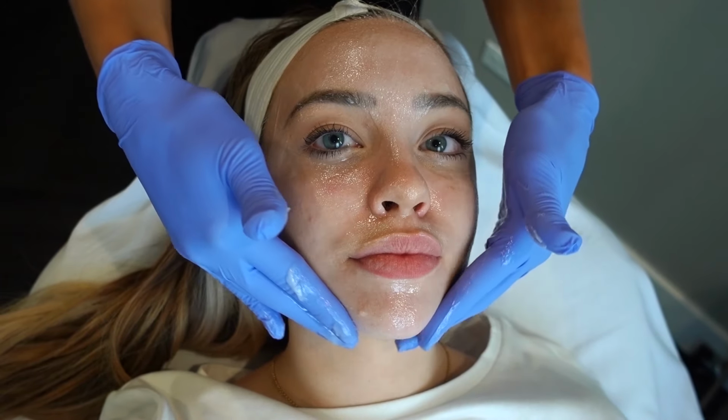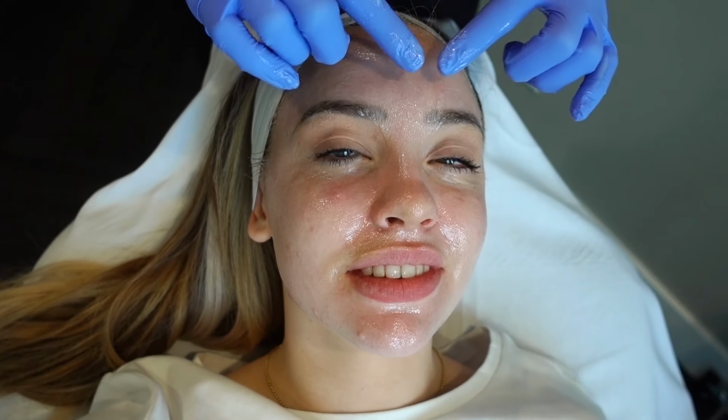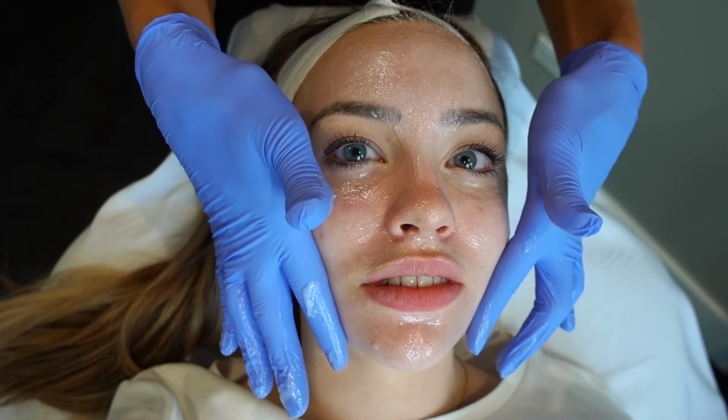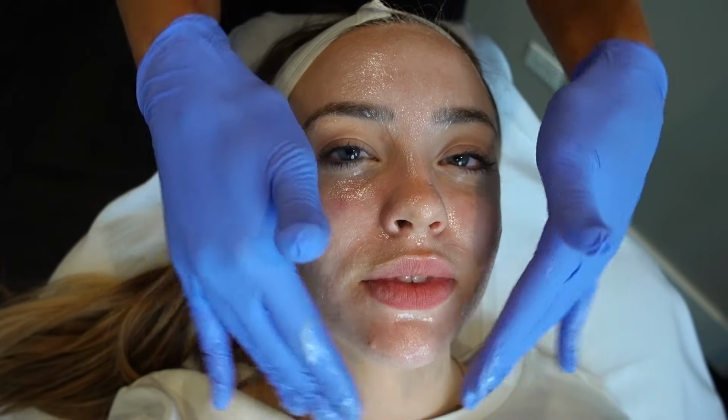If you're getting true acne scarring, you want at least 1, but usually 1.5, sometimes 2, depending on the person's skin. If it's a guy, you're gonna wanna go deeper because their skin's a bit thicker. I'm guessing it's gonna be around 0.5 to 1, at least 1 through here, maybe 1.5, and then 1 around the mouth. That's usually what I would say for someone your age.